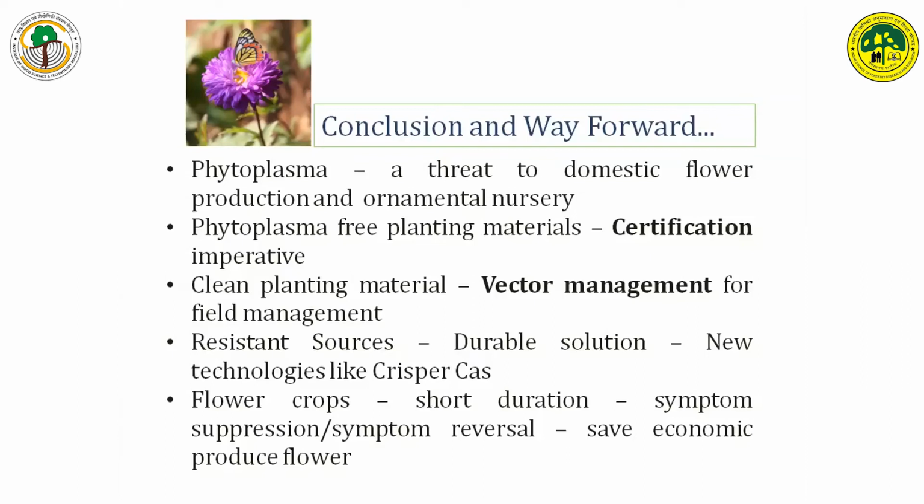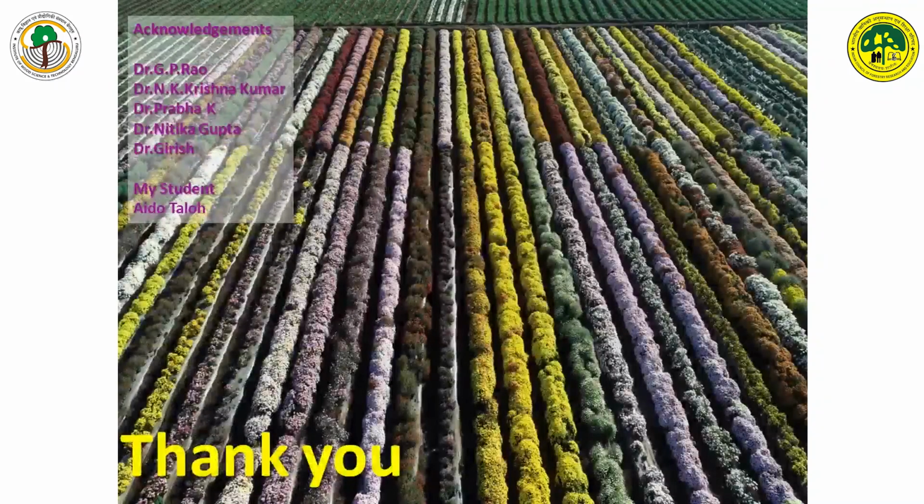Thank you very much for the time that is given, and I acknowledge the contributions in our work from Dr. G.P. Rao. He was the first person whom we contacted when we started seeing the reversion of the most hopeful green mutant that we saw. So he was the person who saw it and then confirmed that it is a manifestation of the disease.